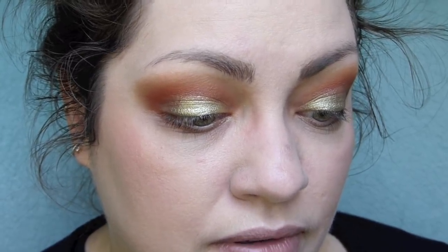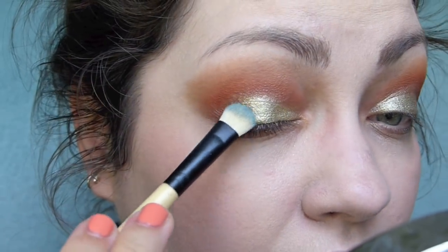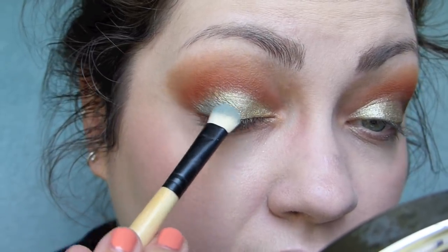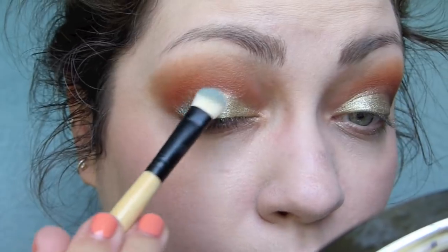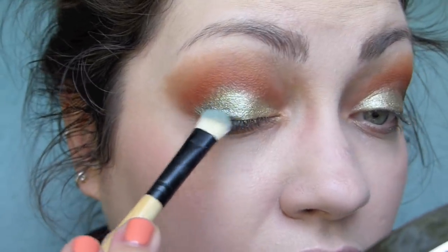Boom. Oh, that color. And because clearly this isn't enough of a look, I'm going to go in with Celia's. I'm gonna stop pretending like I know how that should be pronounced. I clearly can't even speak English today. I'm gonna go in with this teal color and just use this on the outer portion of my eye to give some depth and some meaning and just some loveliness.